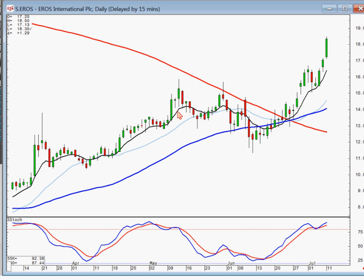There's that classic again, fry pan bottom, J-hook pattern. Notice what turned everything back up. It was a Morningstar signal. Then it confirmed by breaking out. So if this is 4.5 points, look for it to probably go up into the $20.50 area.